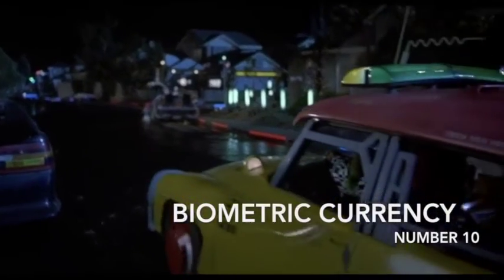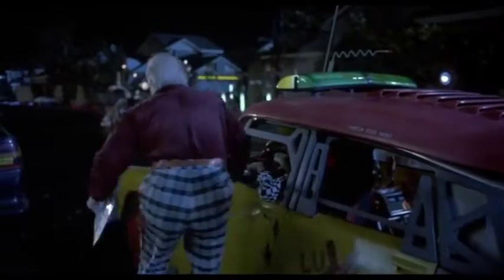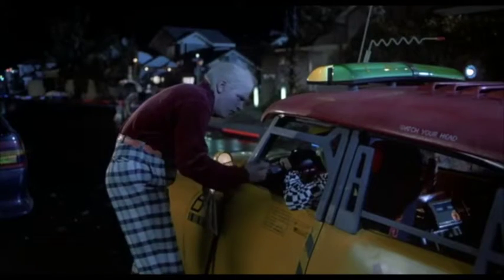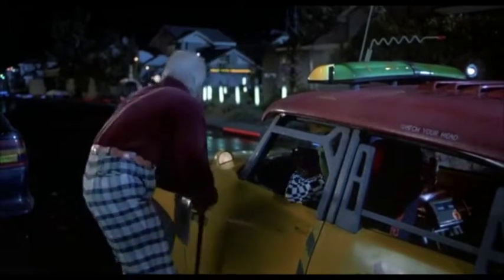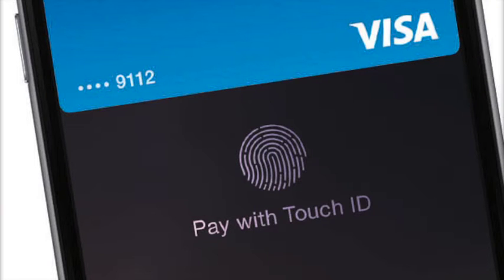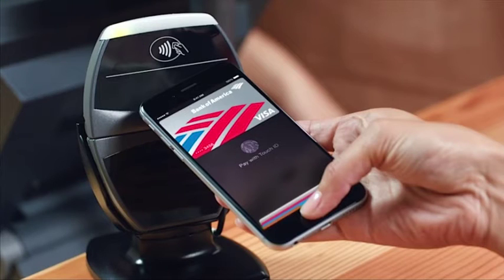Biometric currency. In the previous video, 11 things Back to the Future Part 2 gave us before 2015, I mentioned biometric security such as thumbprint doorknobs. As for currency, it was also seen in the movie, specifically when Old Biff exits the taxi. The most famous example of this is Apple Pay. Using an iOS device like an iPhone or an iPad, you can link your credit or debit card to your thumbprint, tap your thumb on your iOS device's home button, keep in mind the old ones won't work, and kablam, you just paid for something using your thumb. It seems our lives are becoming more convenient over the years.